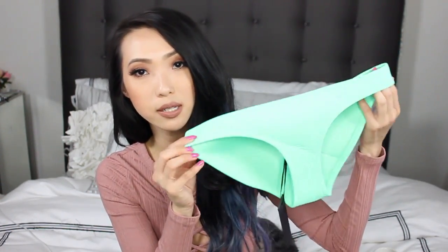And then the other set that I got looks like this. It has a triangle bikini top with that same buckle fastener in the back to make sure it stays on. It also has some adjustable straps on here. This fits me really nice and snug. And then the matching bottoms are this really bright mint green color, which I love. I think the contrasting colors are super cute.